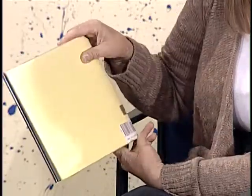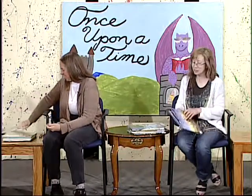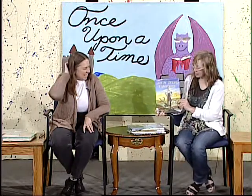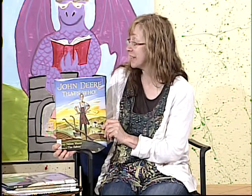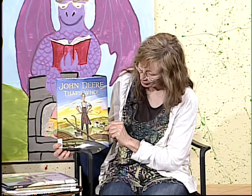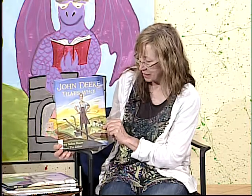The end. Such fancy illustrations. So beautiful, beautiful, yes. Here's a brand new book that came, and it tells the story of John Deere, who was a blacksmith, who didn't invent the tractor at all, but made it better. Yeah, started a chain of good events. The name is John Deere, That's Who, by Tracy Nelson Moore, and illustrated by Tim Zeltner.